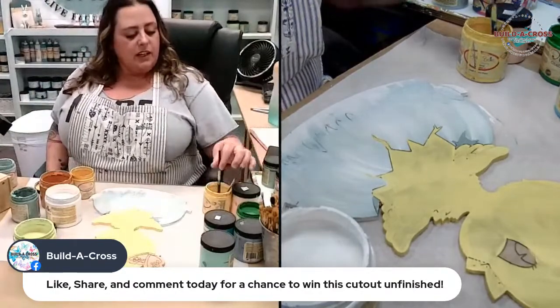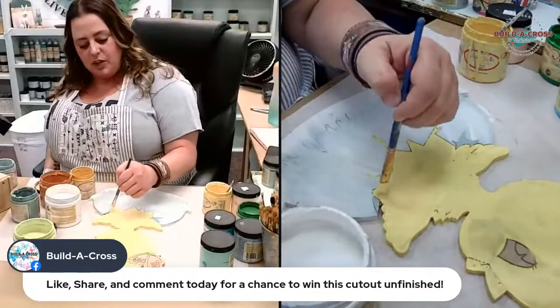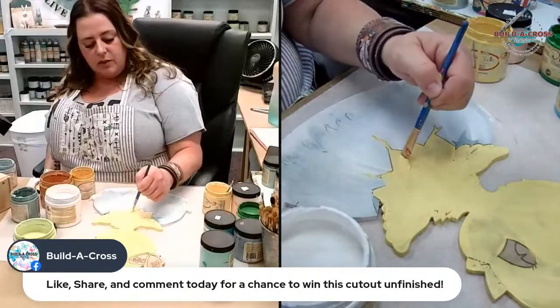Y'all know I like to work fast and blend fast so that it doesn't dry. I'm going to start with the body. I'm going to get all the body with a second thick coat here.